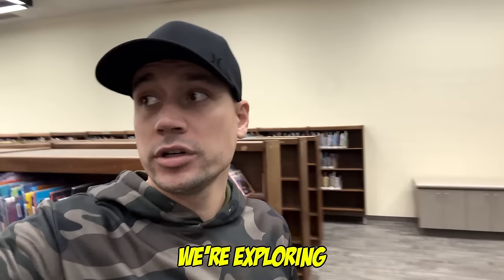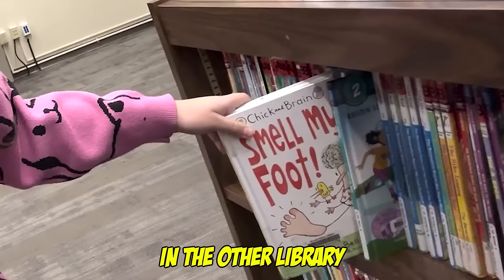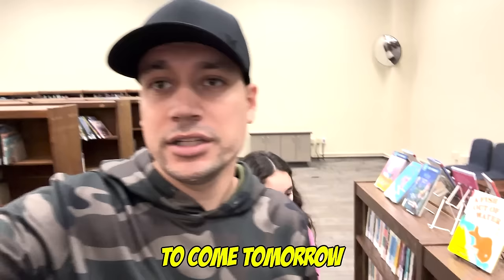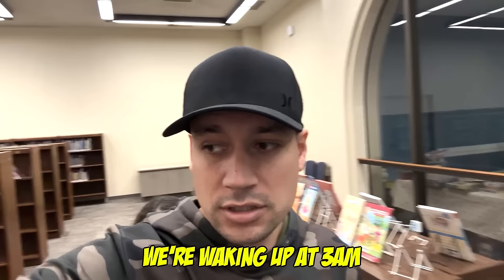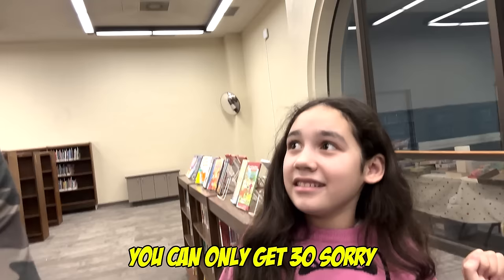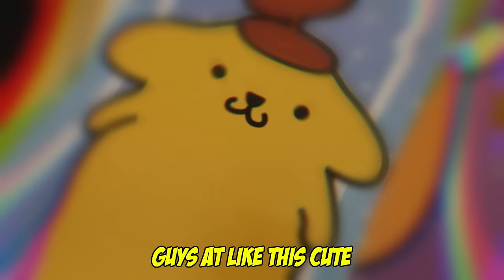All right, guys, we're exploring. There's actually an elevator, and then there's another floor down. Hey, didn't we get this book before? Which one is it? Remember this one? The other library? I think so, too. These are for, like, toddlers, right? Yeah, they like the short books. We're probably going to come tomorrow and get some more books for Starry and George. We're waking up at 3 a.m., 1 a.m., 4 a.m., whatever time, because I'm getting, like, 100 books. You can only get 30, sorry. All right, well, 30.